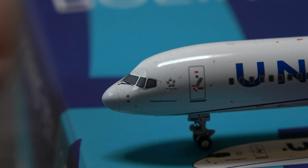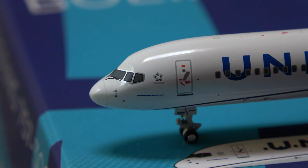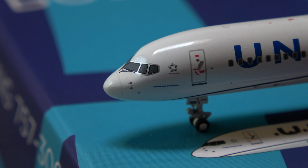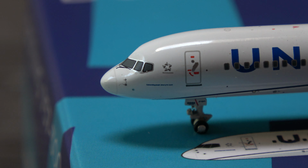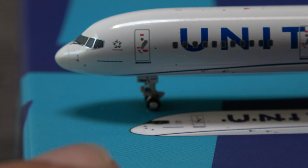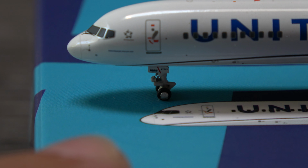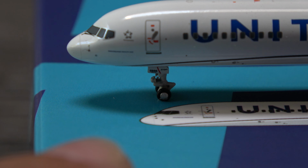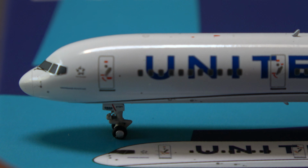Up front, got the cockpit windows. Looks like it's a little dirty there. There we go. Cockpit windows looking fantastic. Excellent detail around the front there. United slogan, Star Alliance logo. Gears looking fantastic. Great detail there. E-tops, yeah, E-tops, and I think it's 0886, something like that there. It's hard to tell, but it's great detail though.